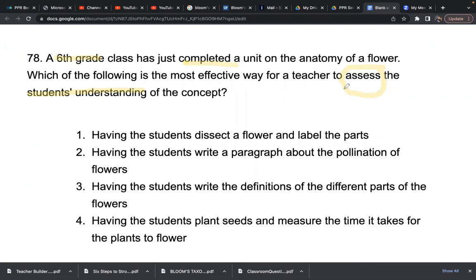A couple of weeks ago, we discussed that assess means measure. We want to measure or check for understanding of the concept, the anatomy of the flower. That's the goal. And we're looking for the most effective activity. When you see most anything, most beneficial, most appropriate, most effective, you should say to yourself, there might be more than one correct answer, and one is going to be better based on the goals that the teacher has, the age group or grade level, and the other keywords and phrases that are there.